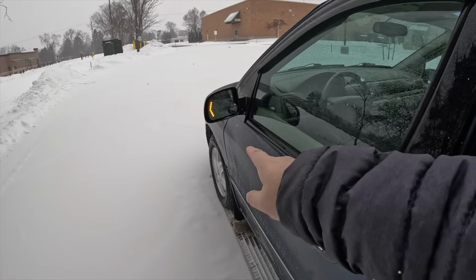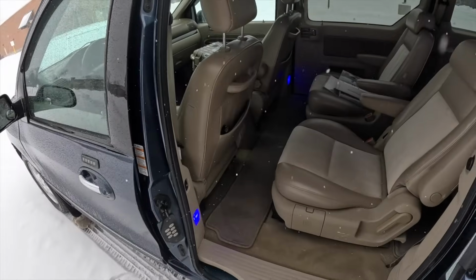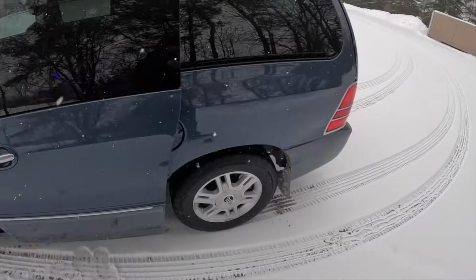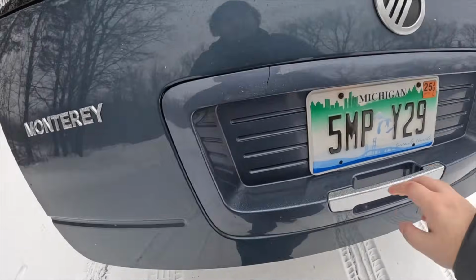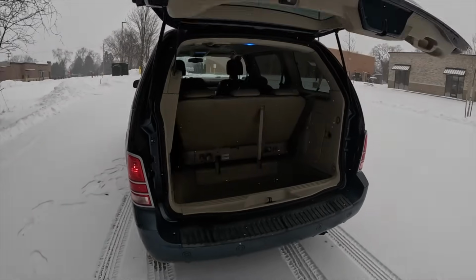Hopping out here, it is kind of cool to note that the hazards or the turn signals actually turn on when the door is open. So you can come in here, hit the button, and they do have power doors. Moving around the back of the Monterey, we have this giant handle. Oh, and it is a power tailgate. Very, very nice to see that.